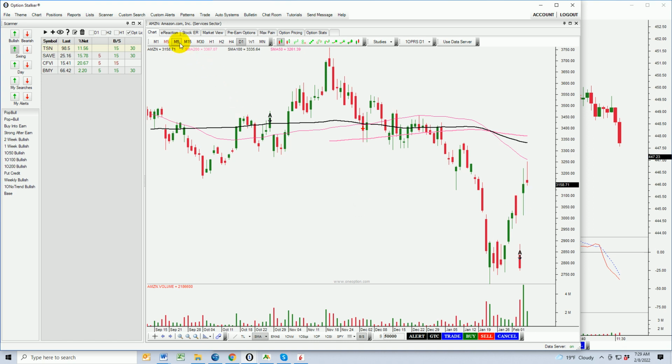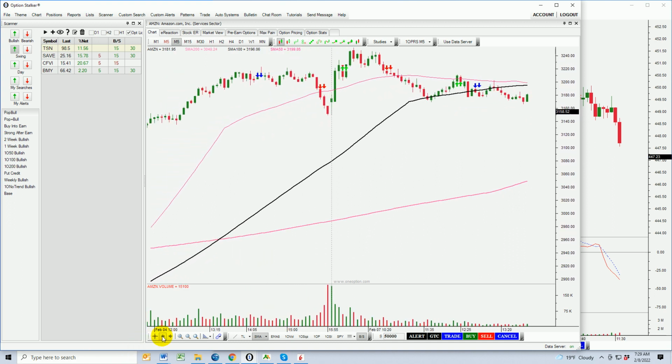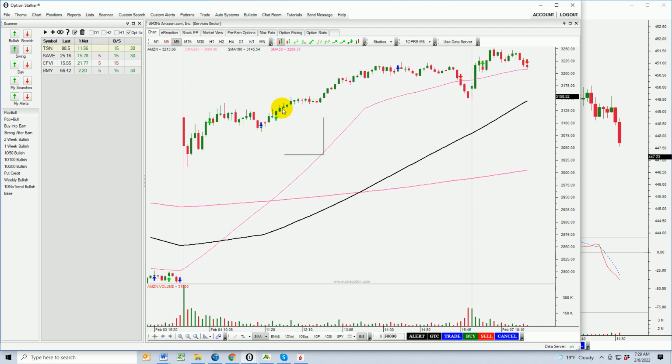So Amazon looked great. How did we know when to get out of that trade? Well, let's go back and take a look at the trading action that day, and you can see how there was really no head fake. The stock just continued to gradually drift higher. So you really didn't have a reason to take profits on it.